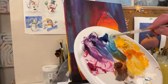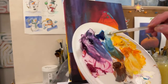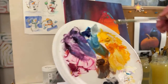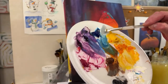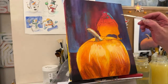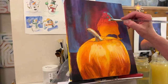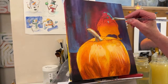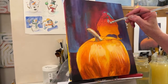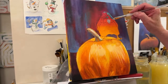I'm going to put in, and I'm scared about how blue they are. But what I always remind myself is values are much more important than the color. Since I license my art, I tend to paint the pumpkin orange and the crow black, blues, purples. But definitely don't have to. It just tends to sell to a wider audience.